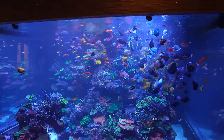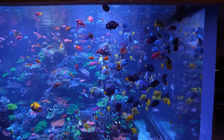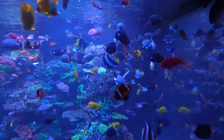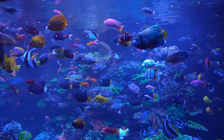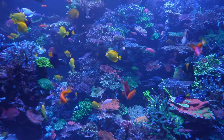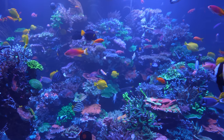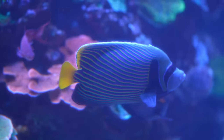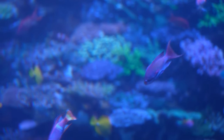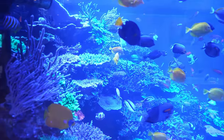The frame was here February 2014, so it's approaching 10 years, but not quite. The first fish was November 2019. So that took a long time to build. I had a lot of checks written. And then the first coral was not until late 21, early 22. So from a coral standpoint, the tank's new. Brand new. It's got a lot of growing to do.